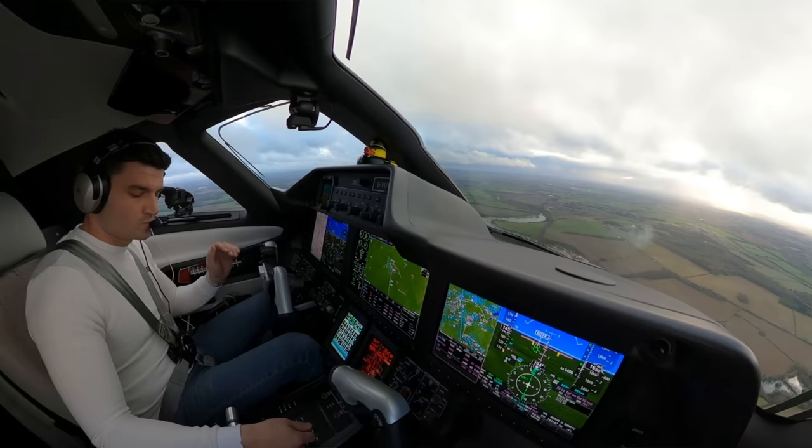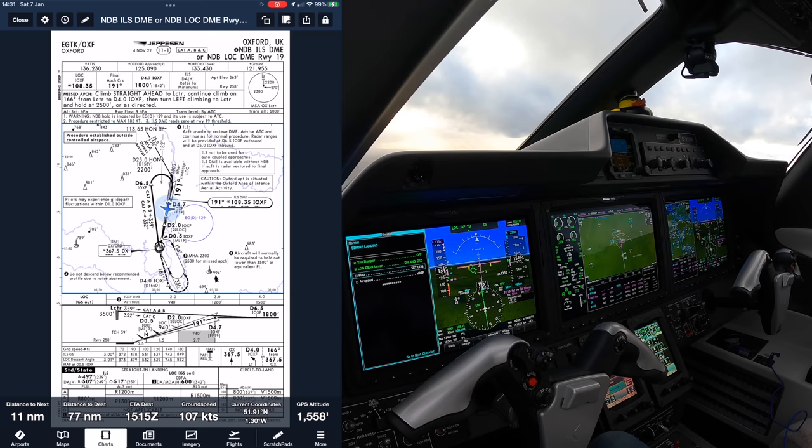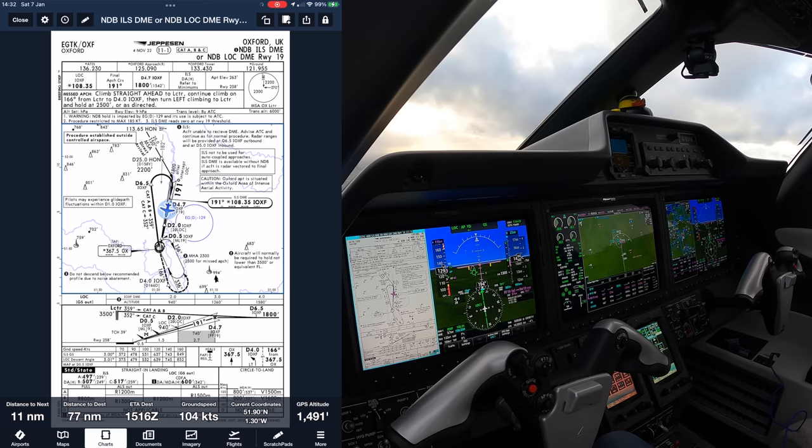Speed checks, full flap. Landing checklist. Your yaw damper will come off with the autopilot. Landing gear lever is down. Flaps are still travelling, so we'll just hold it there. Full flap indicated. And airspeed, come back to V approach. Landing checklist complete. Rolling to the end, wet runway, so we'll get the majority of the braking done early.